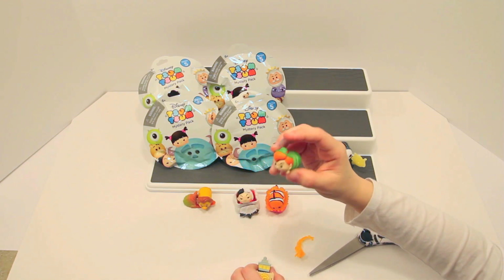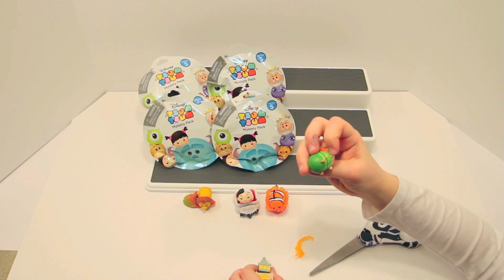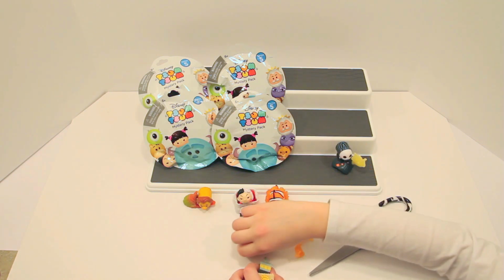Cute little hat with the feather. The little vest thingy, green pants. What does he have on this? Oh, he's got his little sword. Little dagger. Very cool. There it is.